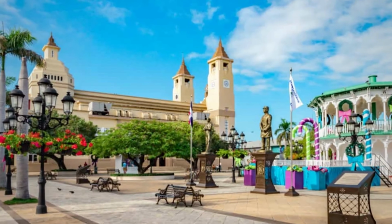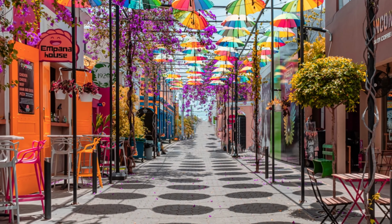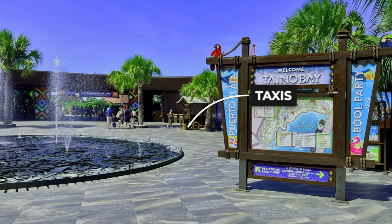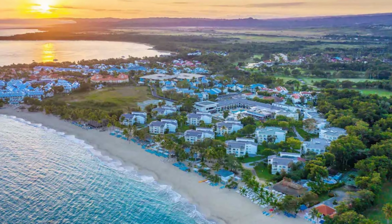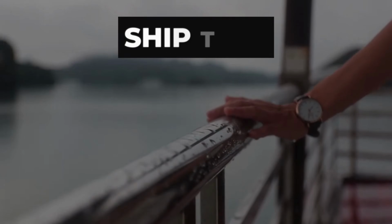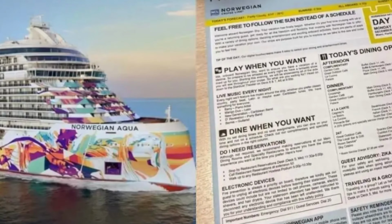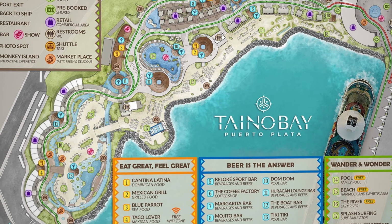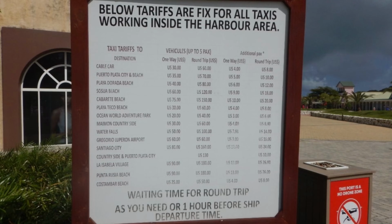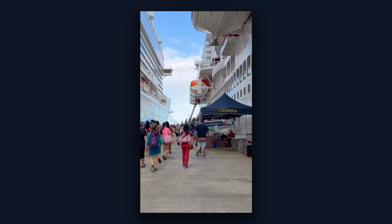The heart of Puerto Plata is a short walk from the port gates, with colorful streets and local shops just minutes away on foot. Taxis and shuttles are also parked at the entrance for those heading further out, like Playa Dorada or Mount Isabel de Torres. No matter which terminal you use, always check if your ship runs on local time or ship time before you leave. Port staff are helpful and used to these questions, so ask if you are unsure. The right terminal, the right transport, and the right time check, these are the details that keep your day stress-free and your return to the ship on track.